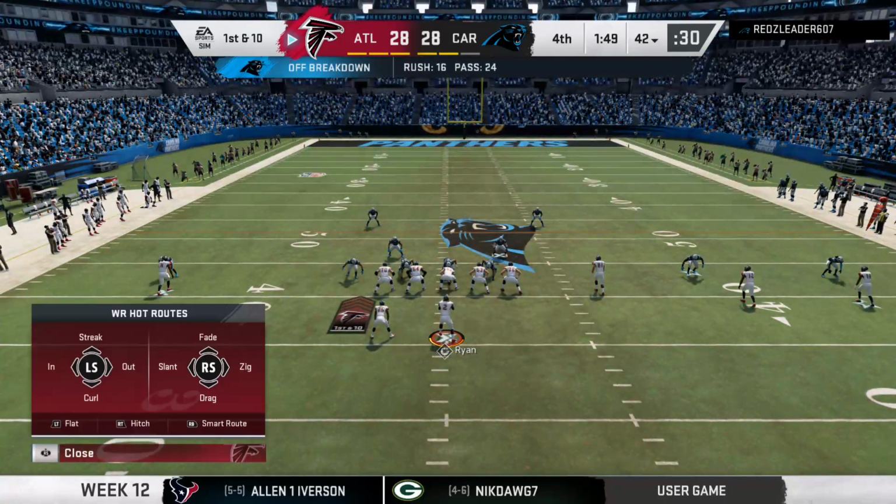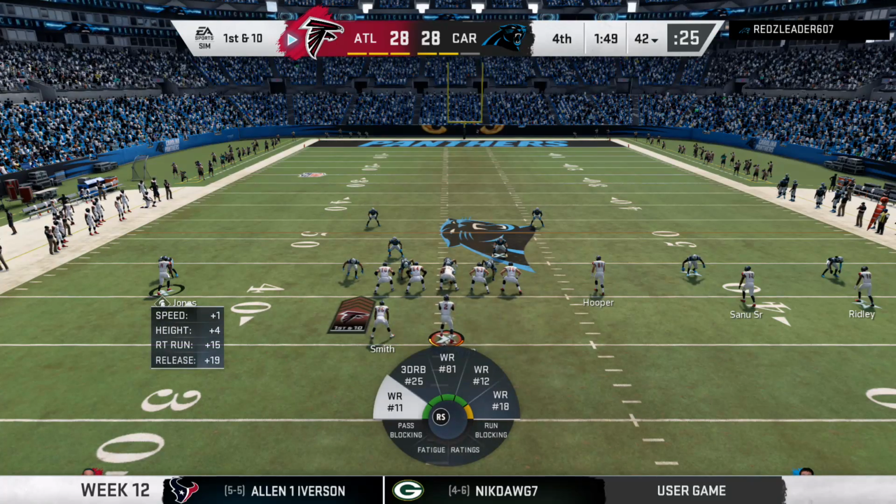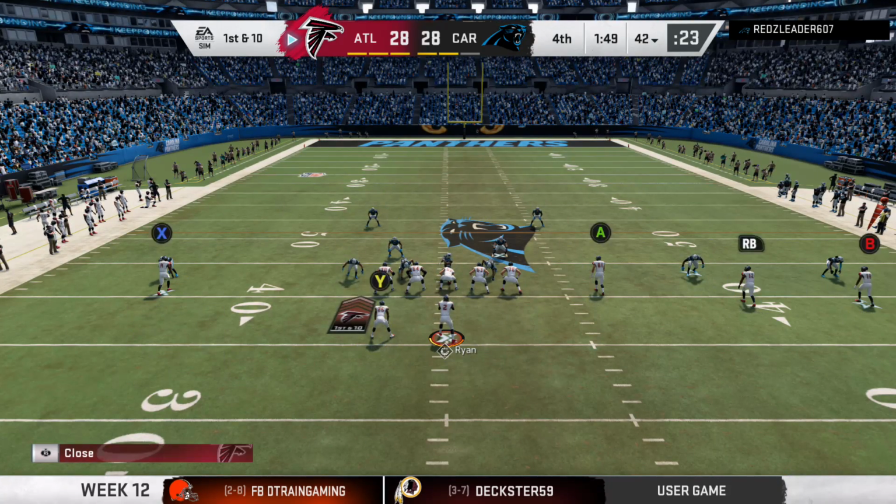They're already in field goal range here late in the 4th now. Yeah, warm up the kicker and just make sure they take care of the ball now. They've got a chance to put this thing away.